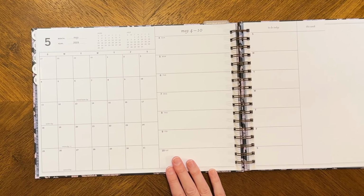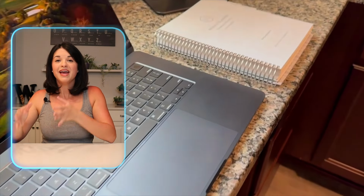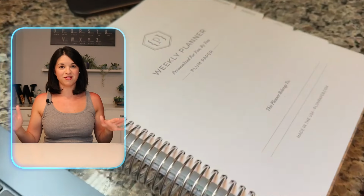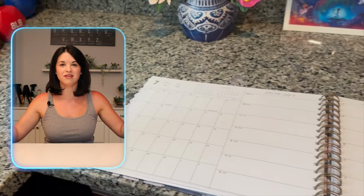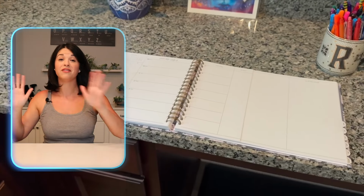Well, I didn't realize that with my Plum planner, it's only this big. So with the way my keyboard and my laptop sit with my monitor, I always had it tucked right in and it fit so perfectly. And then I got my Laurel Denise, and while I absolutely love it, I have an L-shaped desk. So instead of it being right here, it is now over here. Now that is not horrible.